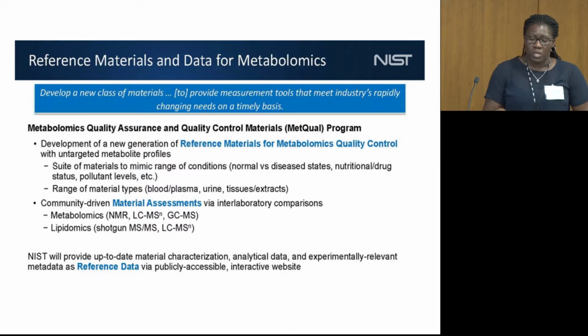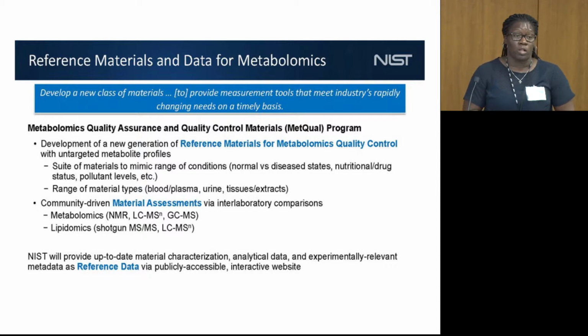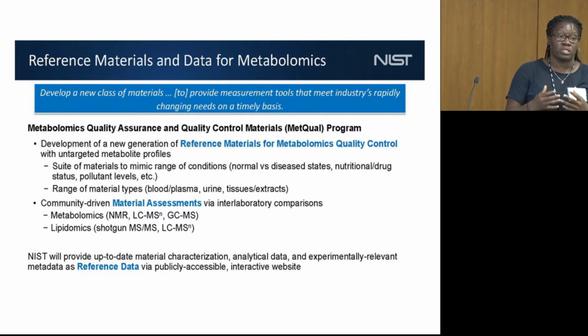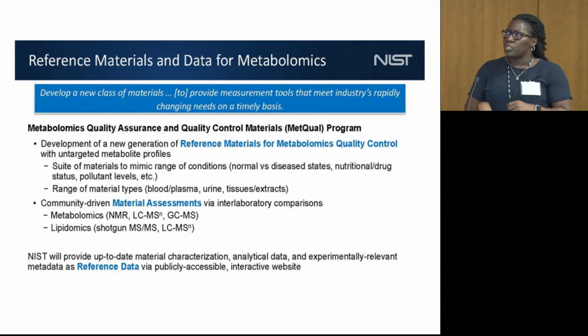And so we took all of this information, and we've now established a Metabolomics Quality Assurance and Quality Control Materials Program. And the idea is that, again, deep stakeholder engagement, but we'll start developing materials that we release out and have the community analyze them through interlaboratory comparisons. And again, it's just qualitative information. Metabolite identities and annotations, as well as those fold changes, and then metabolites that help discriminate between a suite of samples.